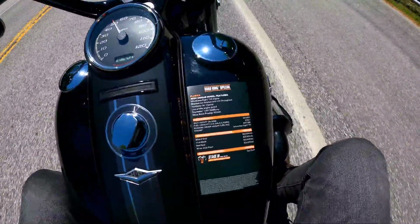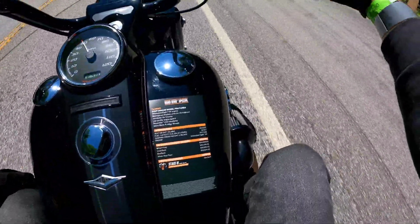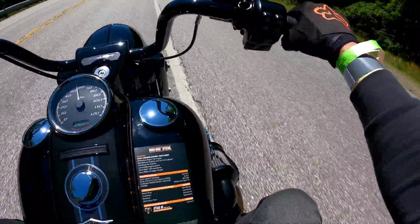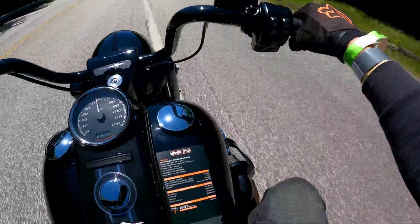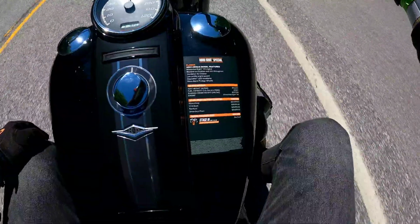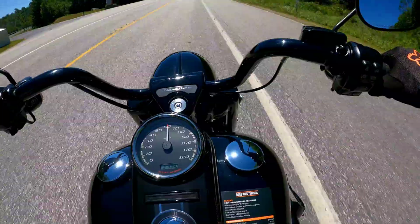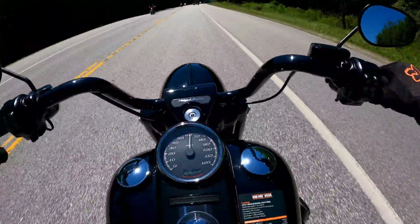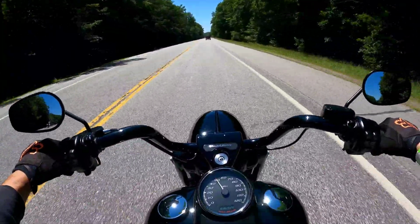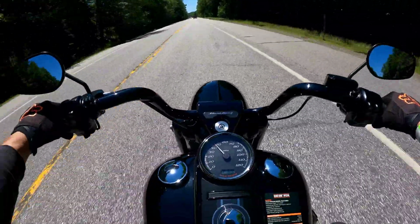Milwaukee-Eight 114 engine. We have the blacked out finishes in trim throughout. Ventilator air cleaner, low profile engine guard, Dynamaker LED headlamp, gloss black Prodigy wheels, and oh, it doesn't even say the pricing. It says C staff. That's when you know she's expensive. Holy crap. Stage 3 big bore cylinders and pistons and the works. Oh yeah, dude. She glides.